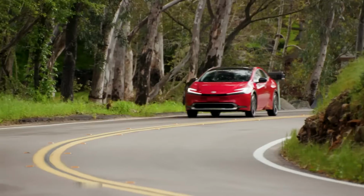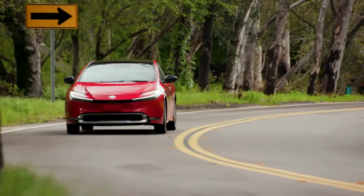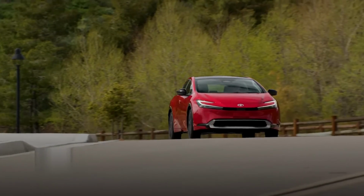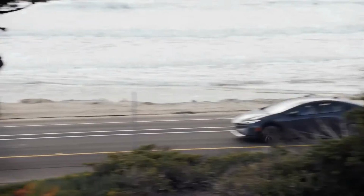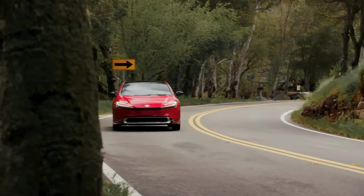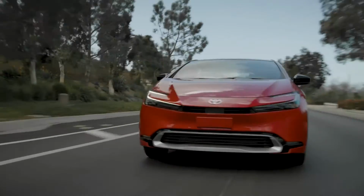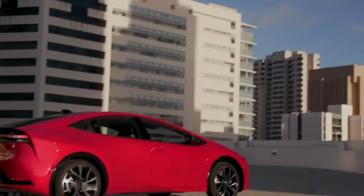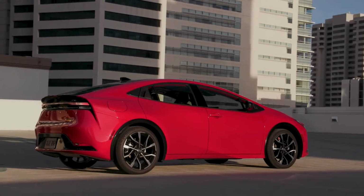Fuel efficiency is the Prius Prime's bread and butter, its heart and soul, its raison d'etre, and its most desirable attribute. Every aspect of its powertrain and exterior design has been fine-tuned to enhance this, and the new Prius Prime manages to post incredible numbers while producing almost double the amount of power of the previous generation.